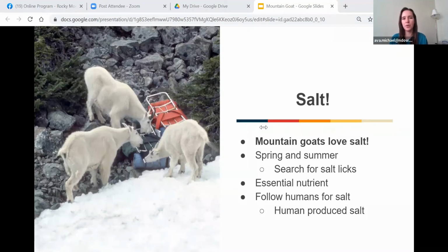So it's very important. Some relocation projects have actually moved mountain goats into areas where there are no salt licks and no salt deposits. This means that those mountain goats go to recreational areas where humans are and try to find their salt that way. They will follow the humans because humans produce a lot of salt through their sweat and urine.